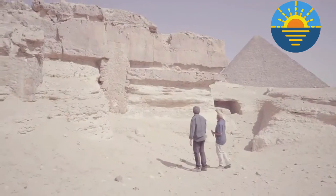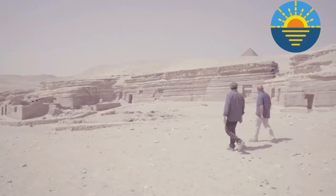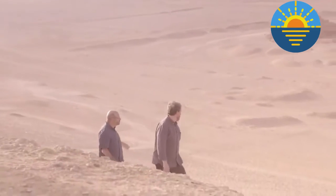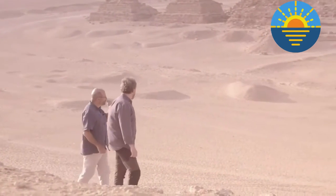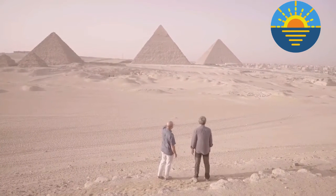At the foot of the Pyramid of Khufu, we can still see the quarries from which most of the blocks were extracted. By building the pyramids, the ancient Egyptians transformed the landscape, changed the geography of the place. They literally tore off much of the rocky base of the Giza Plateau.